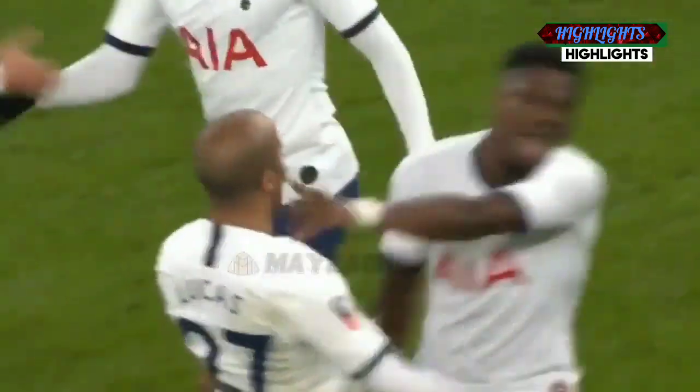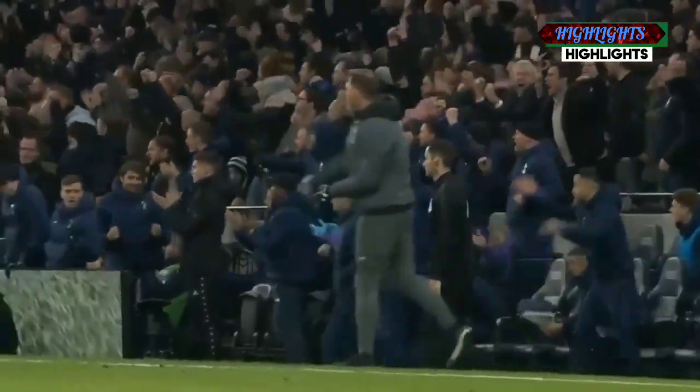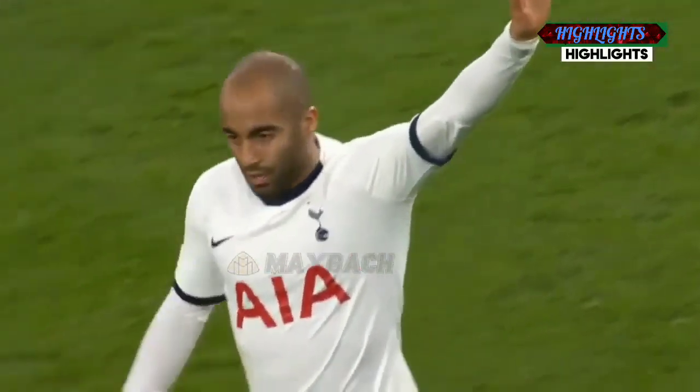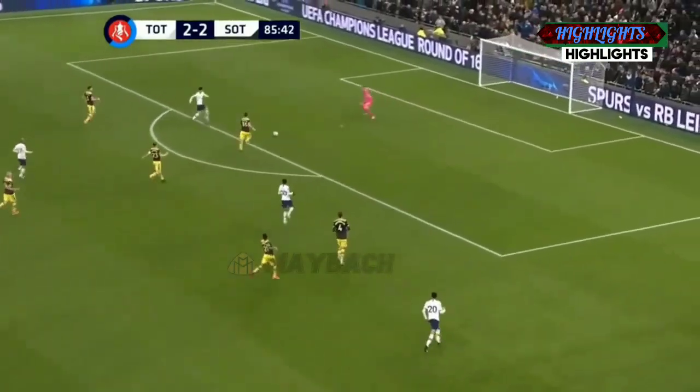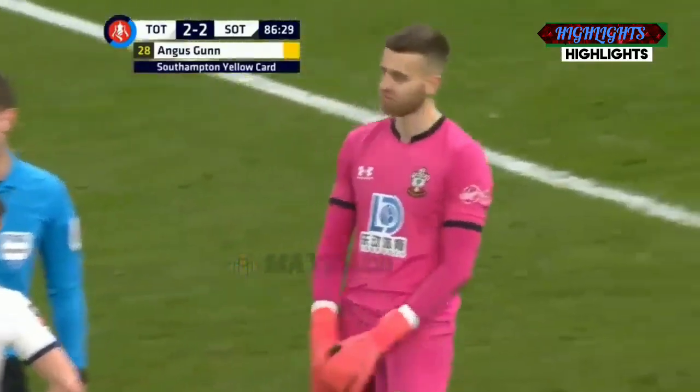Mourinho's men come again. Yeah, nice good work from Lucas Moura. He starts it, plays the ball forward. Is he onside, Dele Alli? The answer is yes. Alli, it's going to reach Son. He's brought down by Angus Gunn.